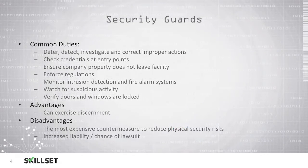You can use security guards to increase the security at your facility. These security guards are able to deter and detect, as well as investigate, any improper actions. You can use them to check individuals' identification cards at entry points.